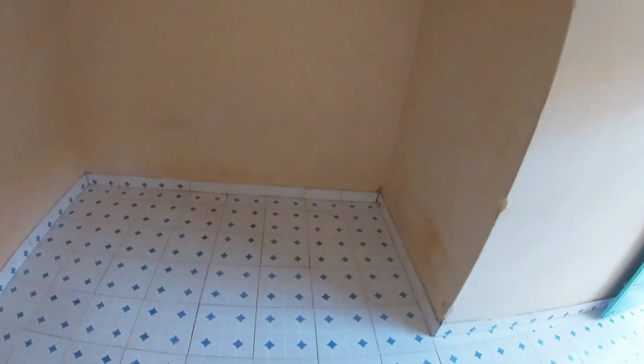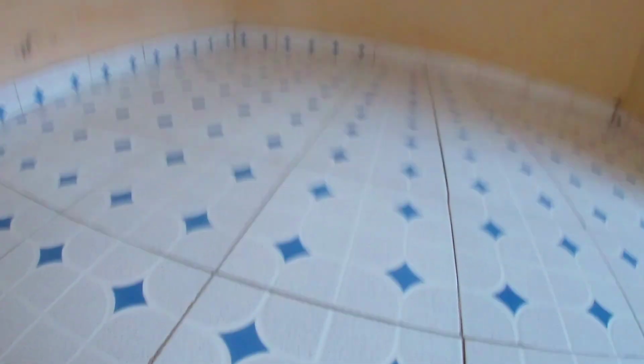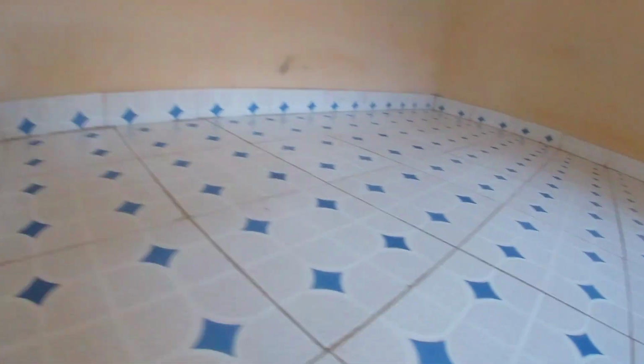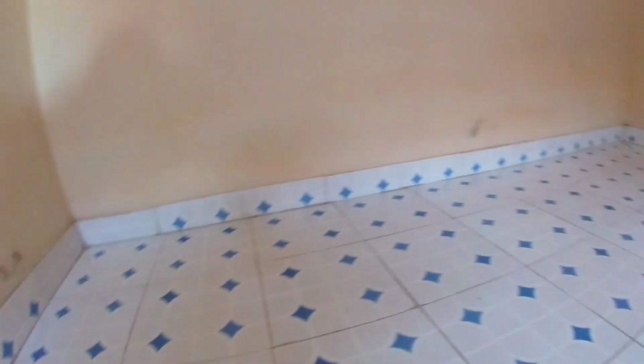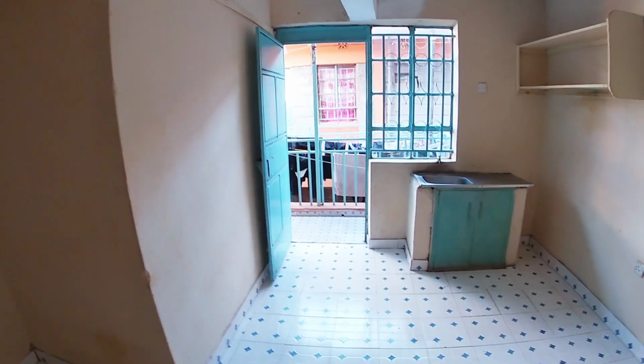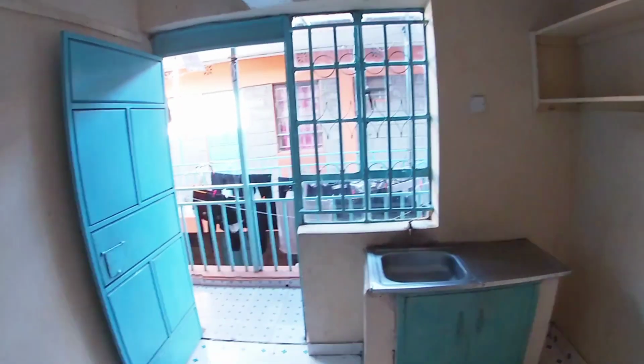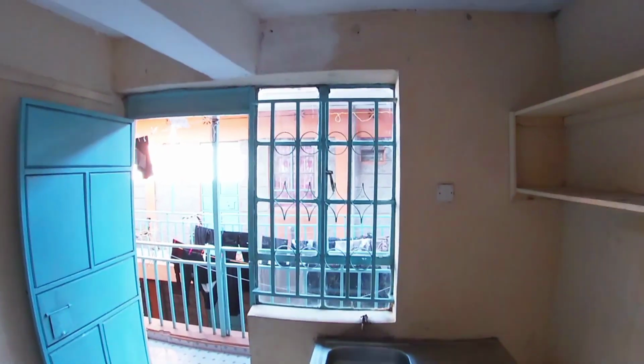So, like I said, when you move in, the kitchen is the first place you see. Then there's this space between the kitchen and the toilet, and also the sitting room, or where you put your bed, which is a good space because it separates. It keeps the toilet a little bit far from the kitchen, which is a good thing.